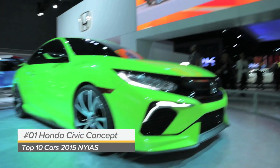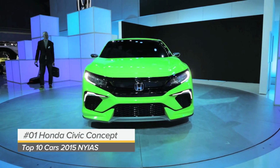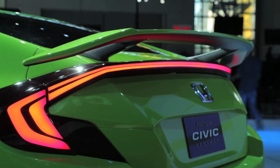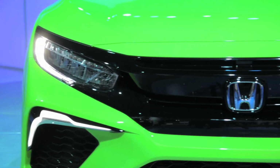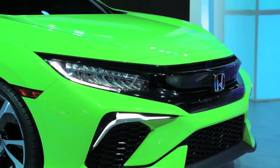We started this list with a concept, and by George, we're going to end it with one too. That is, if you haven't already figured out the fact that Honda's idea of a concept car usually involves putting downsized side mirrors on a production vehicle. The 10th generation Civic gets a 1.5-liter turbocharged 4-cylinder engine, but best of all, it sounds like they're getting ready to offer a version of the Type R right here in America.